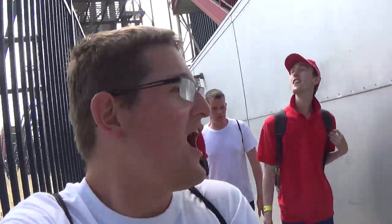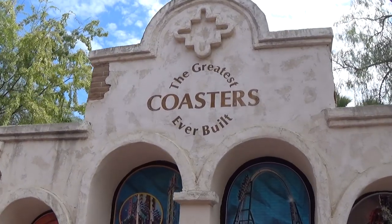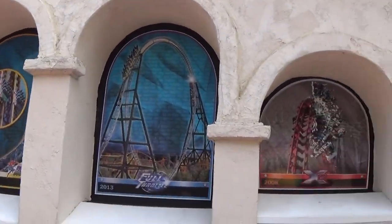Now, this is a ride that's so famous. It's been in so many coaster magazines, so many books, TV shows, you name it, it's been on it. So let's go and have a little look at Viper. The greatest coasters ever built. We've only ridden one so far, but it's definitely looking to be that way.